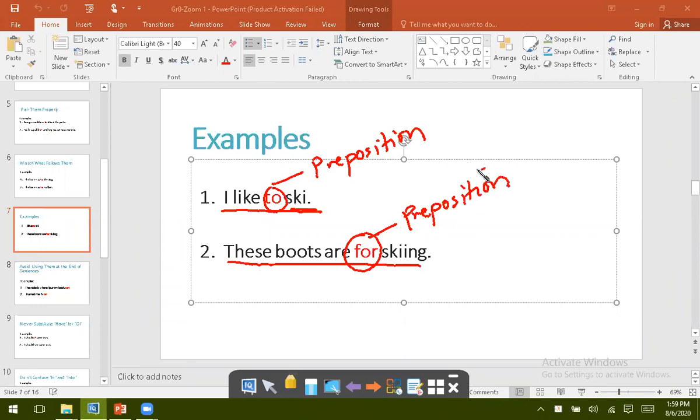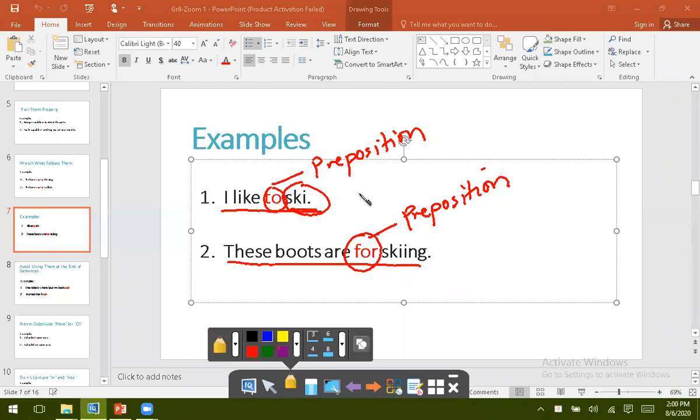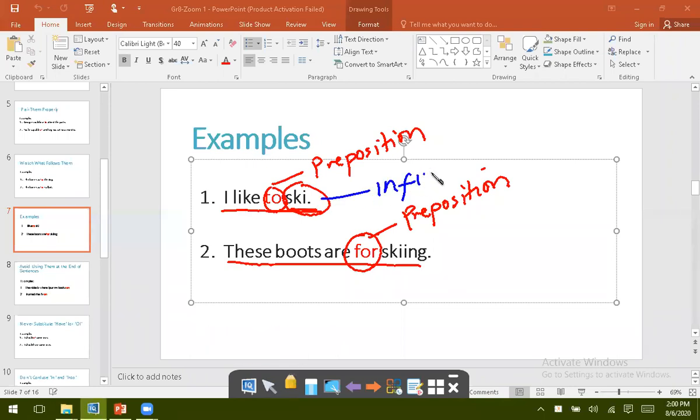This is an infinitive. So what is an infinitive? An infinitive is a verb that acts like a noun in the sentence. So ski here is actually a noun. So therefore, this example is correct. I like to ski. Ski is not actually an action word in this sentence, but instead it is a defining word. So let's look at number 2.